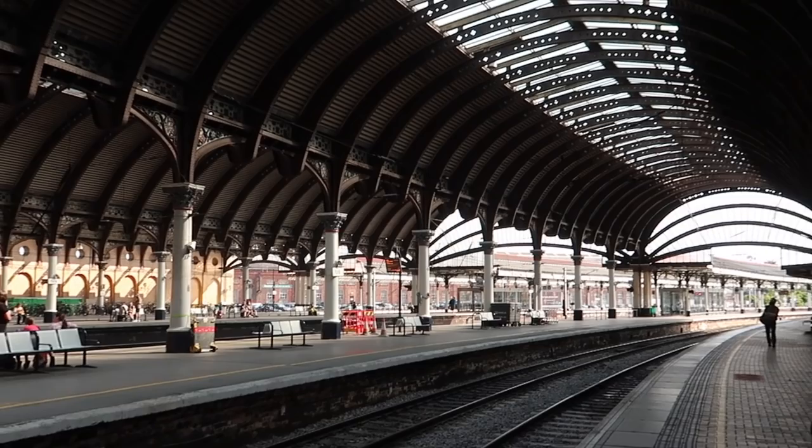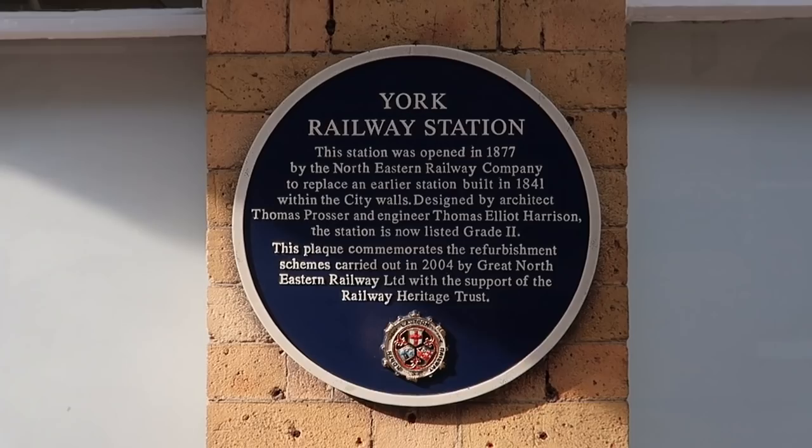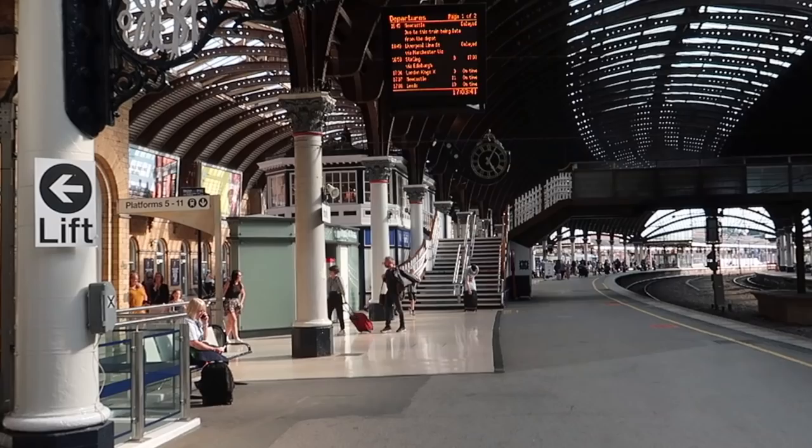It is so beautiful. It is truly spectacular. It was opened in 1877 and it was the largest railway station in the world.